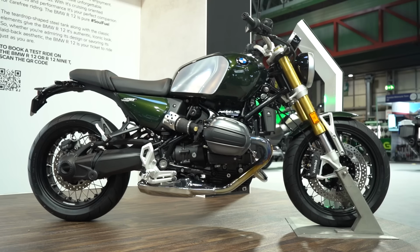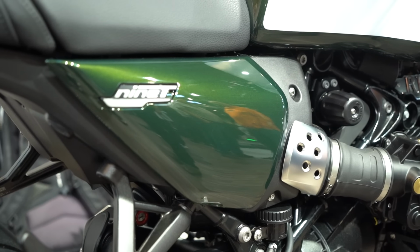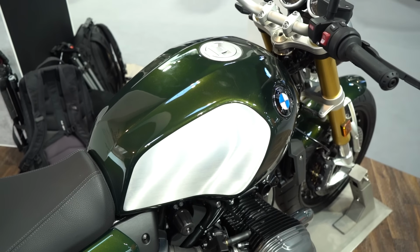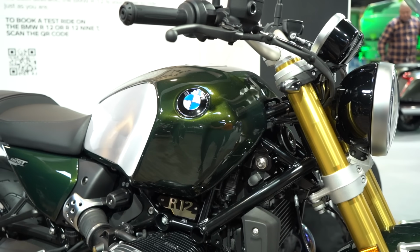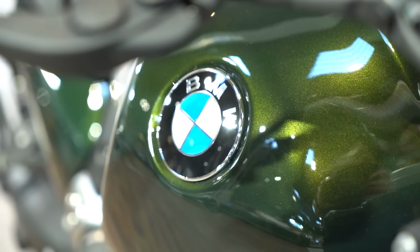I mean, fundamentally it's pretty much the same layout, but this new airbox position, the rocker covers, and also this tank shape, which they say is more inspired by their toaster tanks of yesteryear, they do combine for a slightly different aesthetic. I'm not quite sure which I prefer, the old R9T or this one. I'd love to know from you guys in the comments how you rate it.